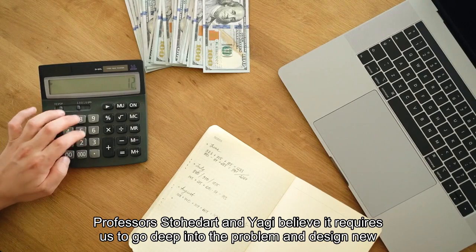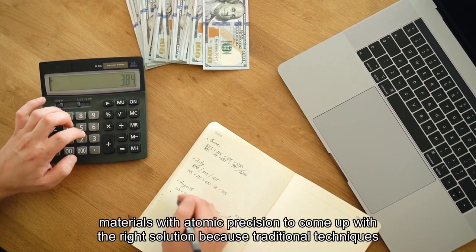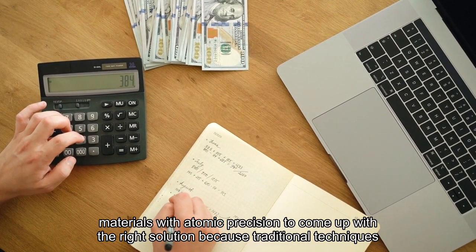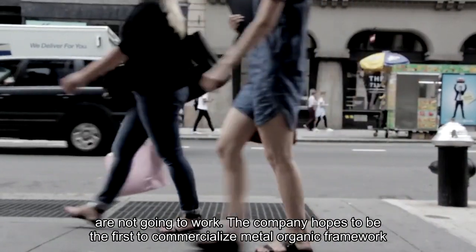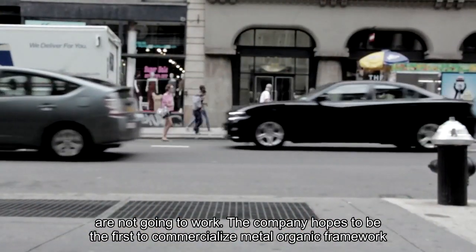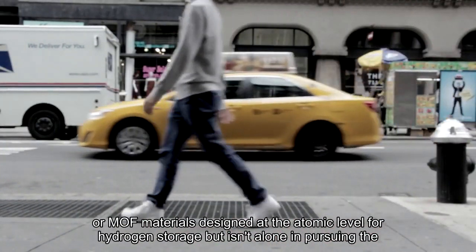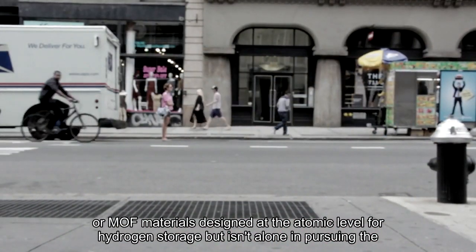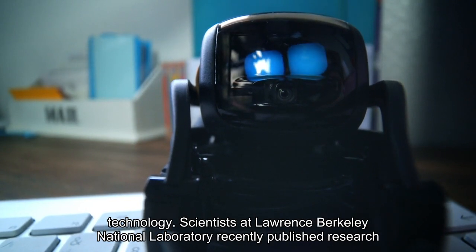"Professors Stoddart and Yaghi believe it requires us to go deep into the problem and design new materials with atomic precision to come up with the right solution because traditional techniques are not going to work." The company hopes to be the first to commercialize metal organic framework, or MOF, materials designed at the atomic level for hydrogen storage but isn't alone in pursuing the technology.